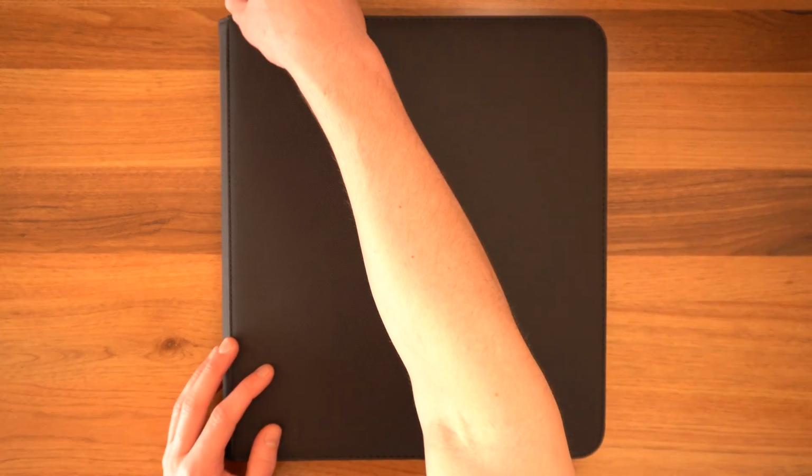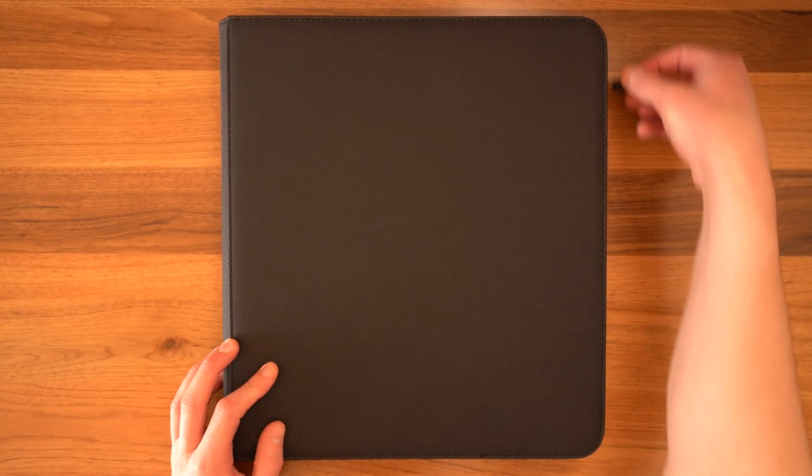Listen to this. All right. Shh, shh, shh, shh. Oh yeah, that's the sound of a binder opening up. A nice big 12 pocket.